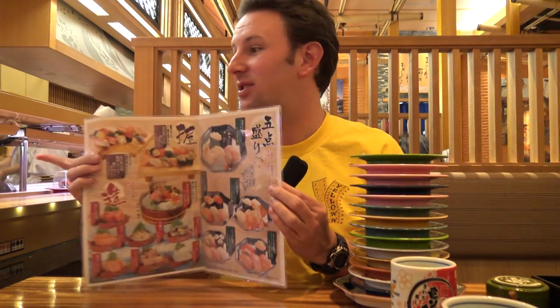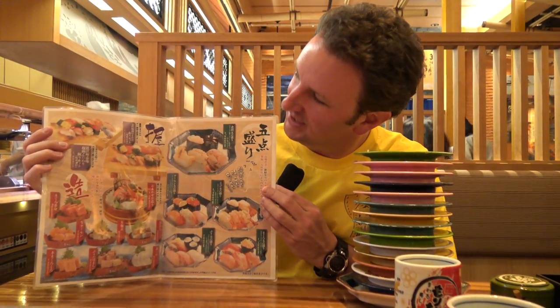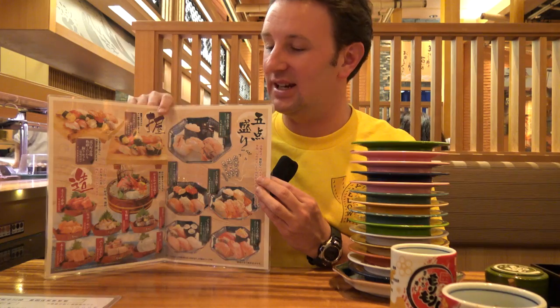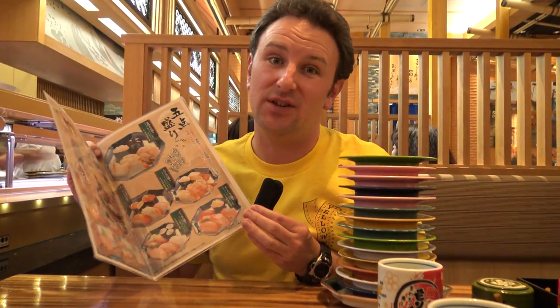Another part that makes this place unique, in addition to having the conveyor belt, is they have 15, 20-piece sets, bowls, and it's all really good sushi. Not the kind of stuff you get on like the $2 rotating sushi back in the States. So if you come to Kanazawa, make sure to check this place out.